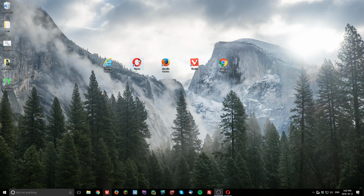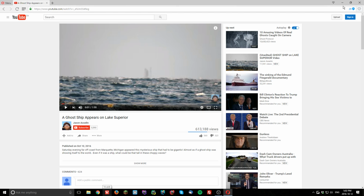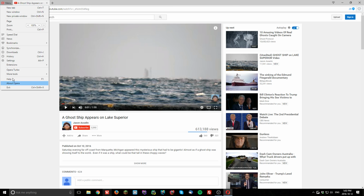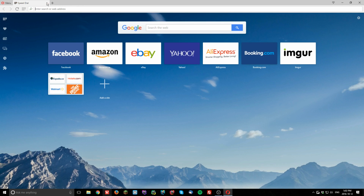Another thing that I find cool about Opera is, where will we go? Menu there, and settings. There's a built-in ad blocker, which I haven't seen in any other browser. That's really cool. Out of 10, I'd probably give it 6.5 maybe. It's not horrible, but it's not the best.